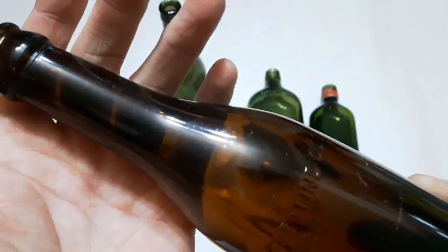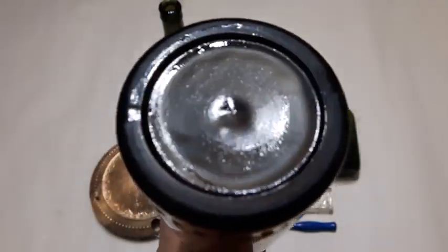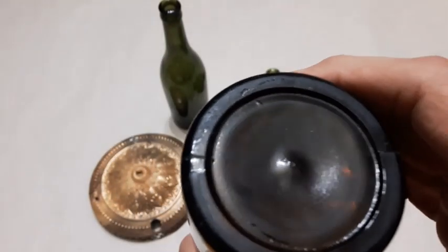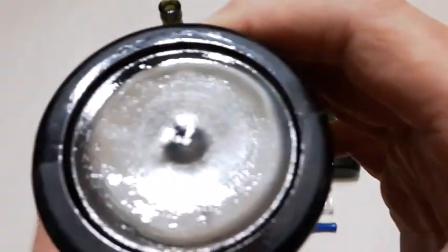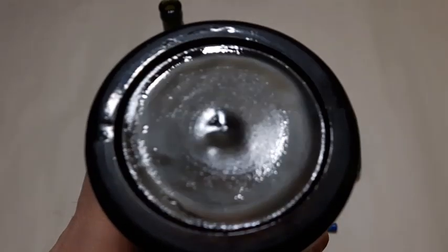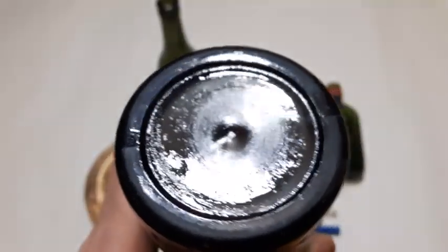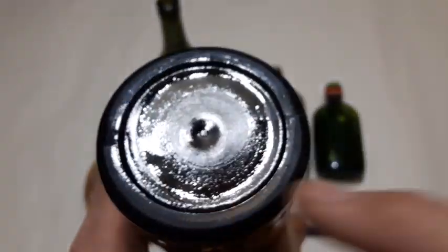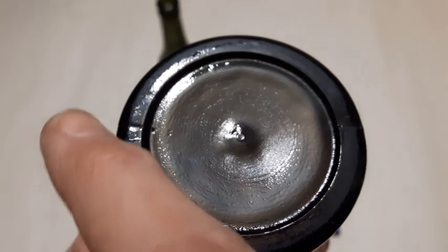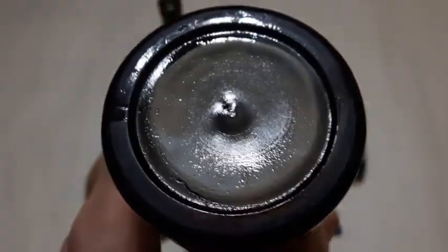And I thought it was machine made, but once I turned it over and got investigating on the internet, I believe this is going to be a two-piece post bottom mold, and they were popular in the late 1800s. So I suspect this one's probably right around turn of the century. And one of the characteristics of these two-piece post bottom molds is that the seams come around the heel here and onto the base, and then it turns into a circle. Okay, two-piece post bottom mold.